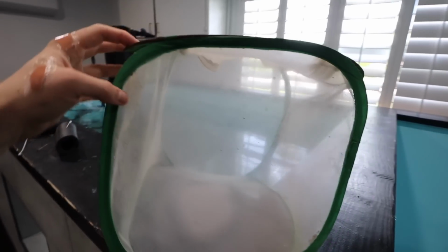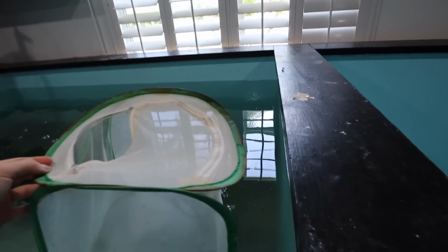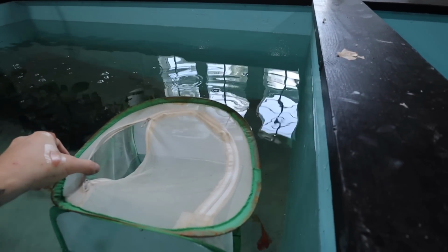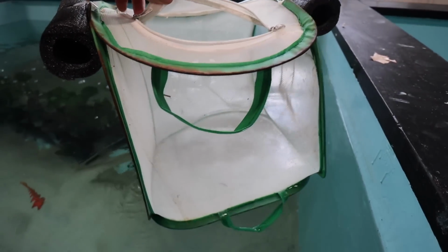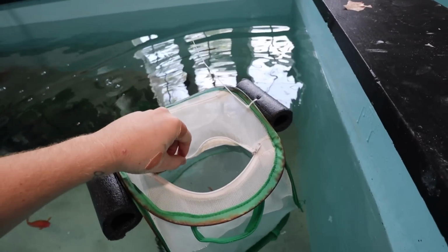So the first thing we're gonna do here is turn this little butterfly net. It's just gonna sit in the water just like this and float around. And we are going to have our little floaties on each side so that our little Oscars don't get eaten by some of those bigger guys down there. All right, we've got our floaties in place. Let's see how this idea works.